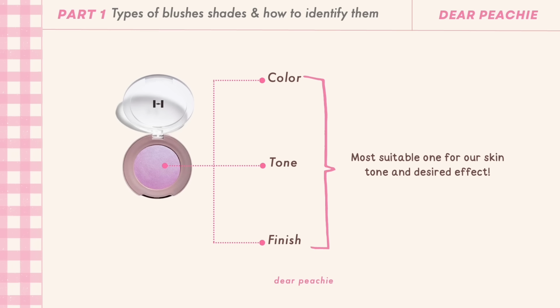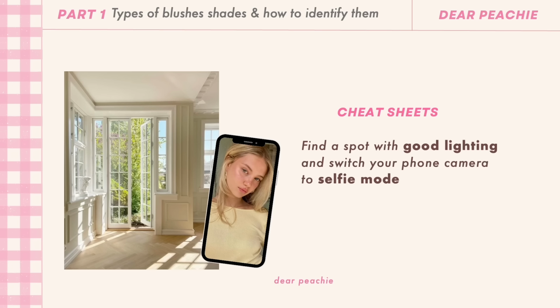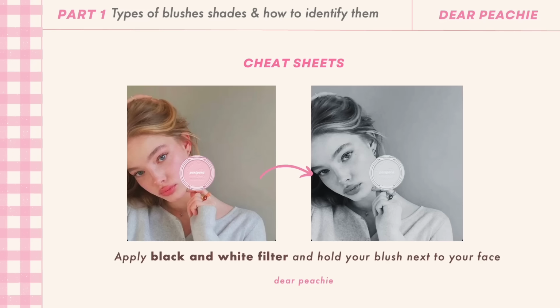After going through all these color theory classes which make you feel like an art student, we actually have some cheat sheets for you to find out your blush's shades in a faster way. To easily identify the shade of your blush, you can use a simple trick. Find a spot with good lighting and switch your phone camera to selfie mode. Then, apply a black and white filter and hold your blush next to your face.